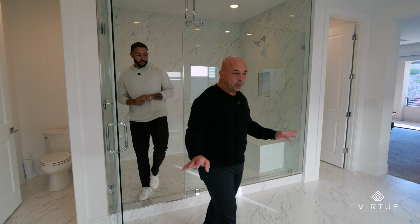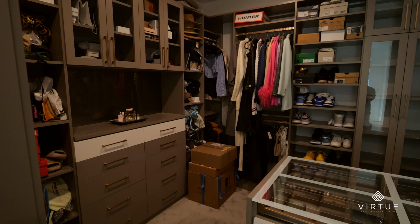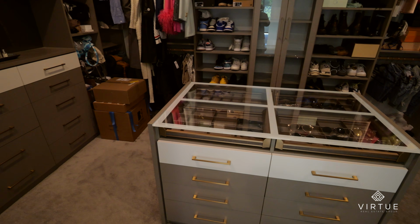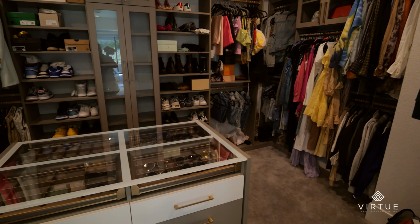And then again, you've got plenty of cabinetry space up here, the two toilets, and then in here you've got a nice walk-in closet. It's got little drawers and pull-outs for your sunglasses and watches. Very, very well organized, the way they put that system together.